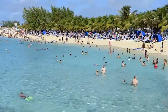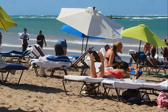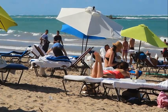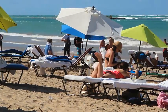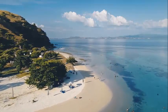Beaches of Hong Kong. Hong Kong offers a surprising variety of beautiful beaches that cater to different preferences, whether you're looking for relaxation, water sports, or scenic landscapes. Here are some of the notable beaches you can enjoy in Hong Kong.